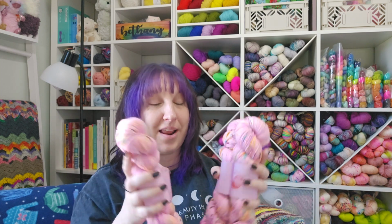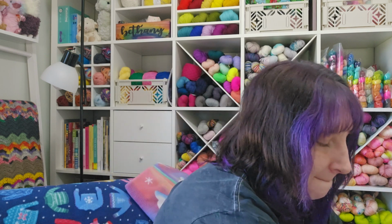Anyway, I thought this would be an okay amount to use. So in the stash she goes. I almost forgot that I have a few more things that I ordered.